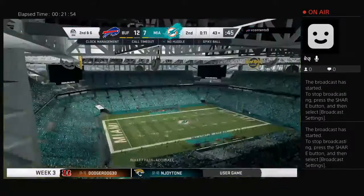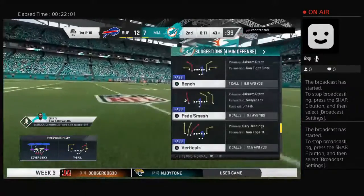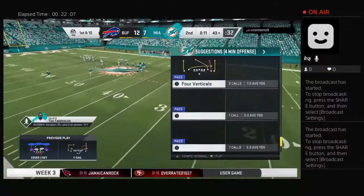That's caught by his big tight end, Mike Gesicki. The Dolphins going to take their second timeout as they stop it with 11 seconds remaining in this first half. First and 10 at the 43-yard line.